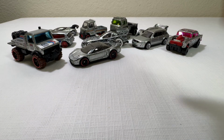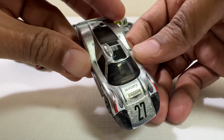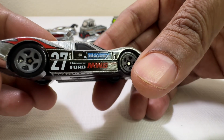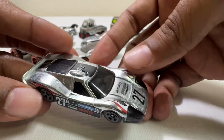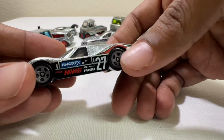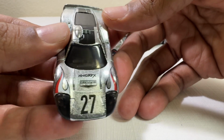Wow, this Ford is a beauty. GT rhymes with beauty. Pretty beautiful construction. HW graphics, and MWG Ford, and there's something before that, racing. I'm not able to read that. Pretty cool, nice decals, the number 27. I think all of that is going to be very similar to the mainline car that this is based on, except the ZAMAC branding.